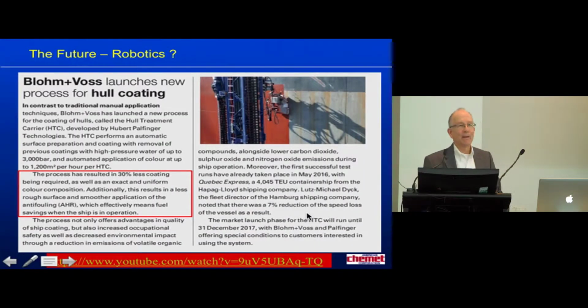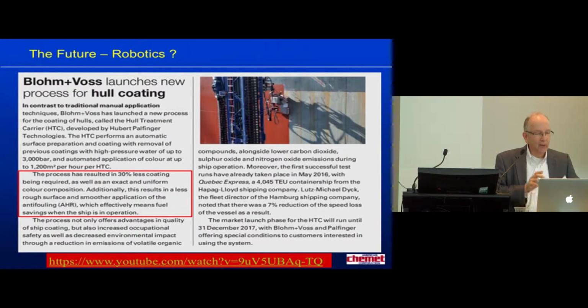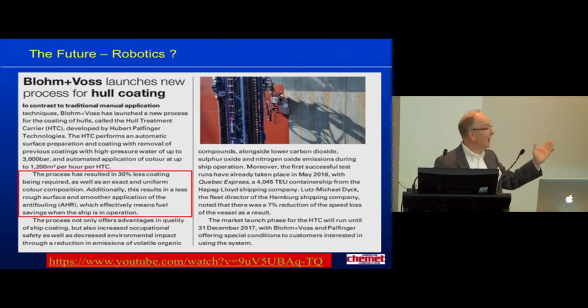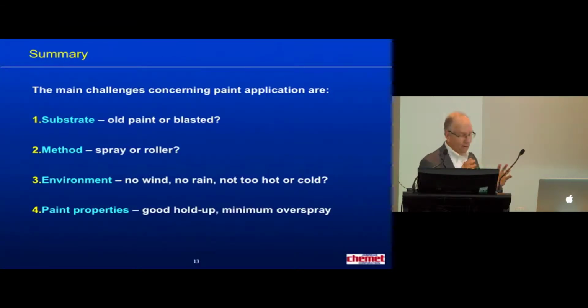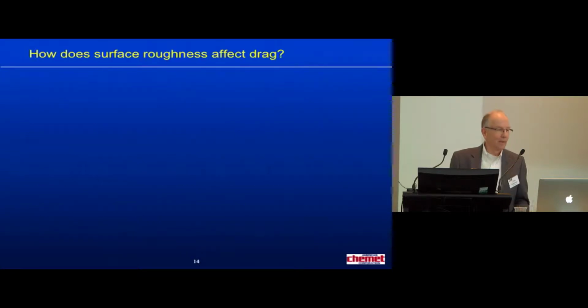So that gives you some idea of painting in dry docks and everything. The fine print talks about the process having resulted in 30% less coating being required, as well as an exact and uniform color composition. Additionally, it results in a less rough surface and smoother application. So maybe robotic painting will develop. I can imagine it costs an arm and a leg investment by Bloem and Vos to do this. So, painting depends on the substrate. Substrate preparation is key. The method, the environment, the paint properties are all elements that play a significant part.